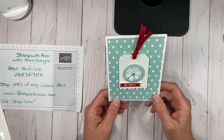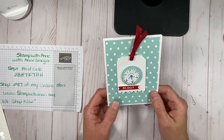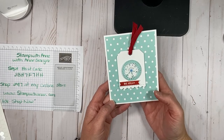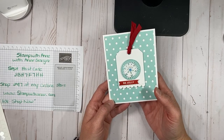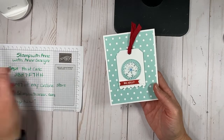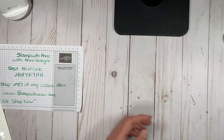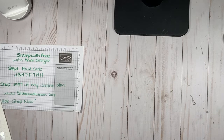And there you go. There is our first project of the evening featuring the Celebrate with Tags stamp set and our bundle. So it's the stamp set and dies, and this is our first project of the evening using the dotted spots and the Celebrate with Tags bundle.